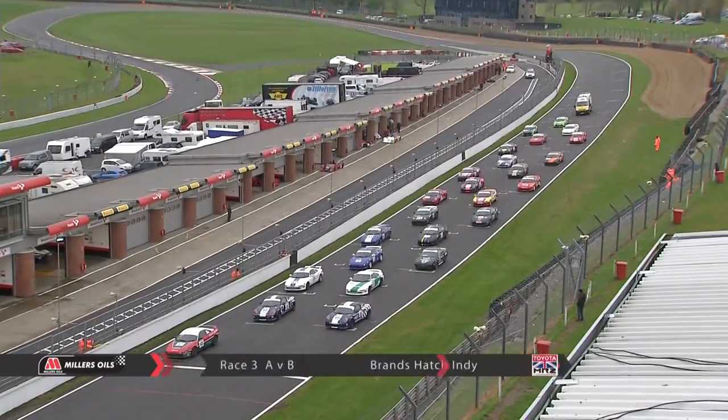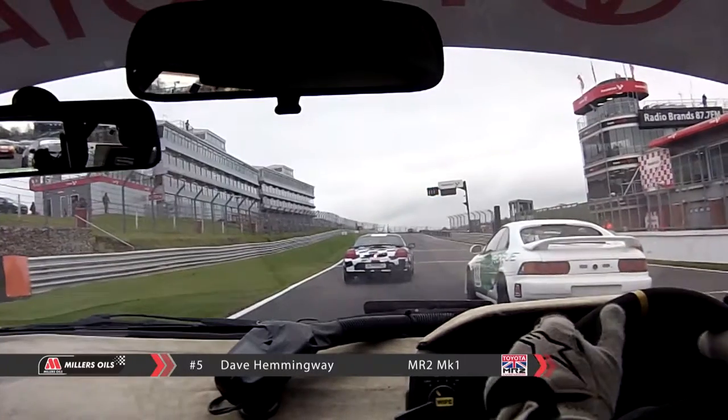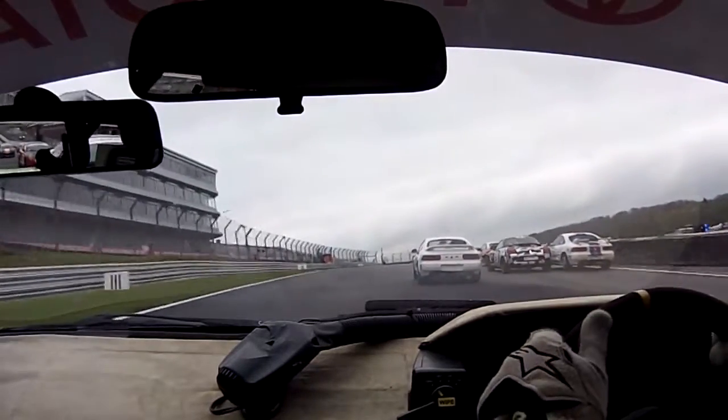Final race of the weekend then for the Millers Oils Toyota MR2 Championship. This time it's Rob Wells on pole position, but no Ben Rowe next to it. Stuart Nichols and Mick Nichols on row 2 of the grid. We get on board with Dave Hemingway, who starts on the outside of row 4 in his Mark 1.